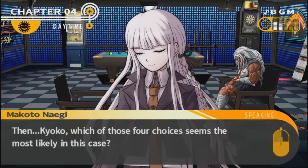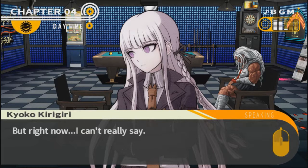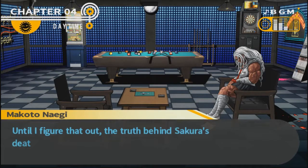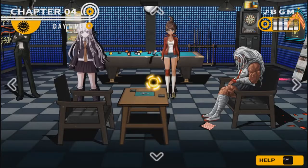Then Kyoko, which one of these 4 choices seems the most likely? It's true. That's a good question. Answering that should be our primary focus. But right now, I can't say. The way the killer set up the locked room. Till I figure that out, the truth behind Sakura's death will stay hidden. It's definitely a tough mystery. I need to concentrate and investigate as much as I can. For Sakura, if nothing else.